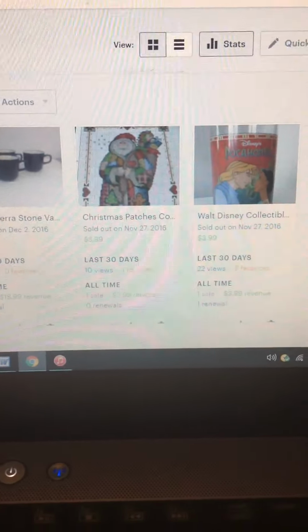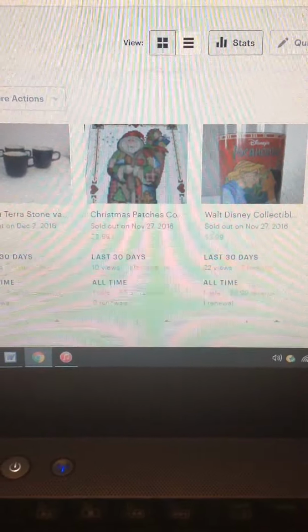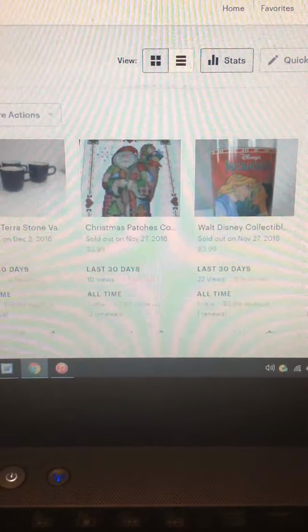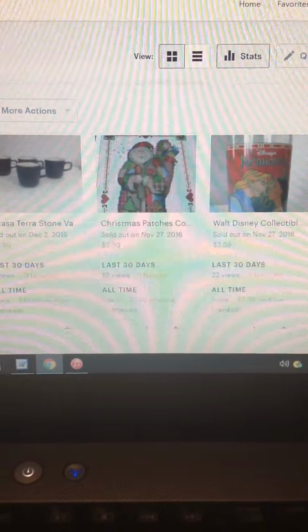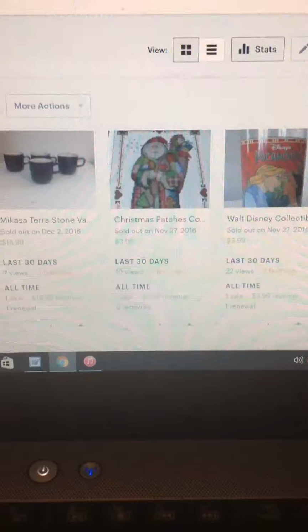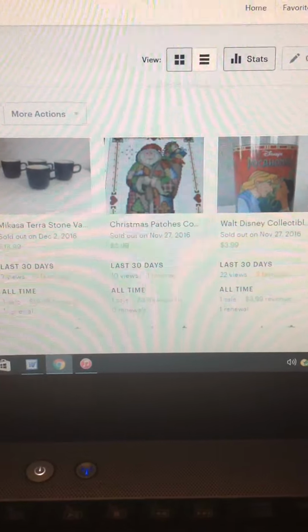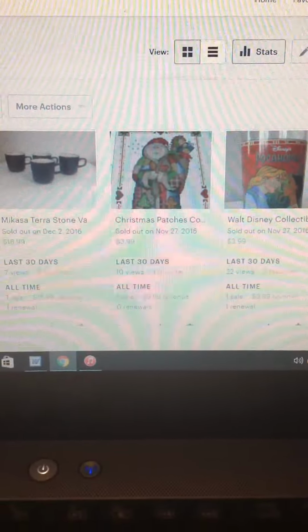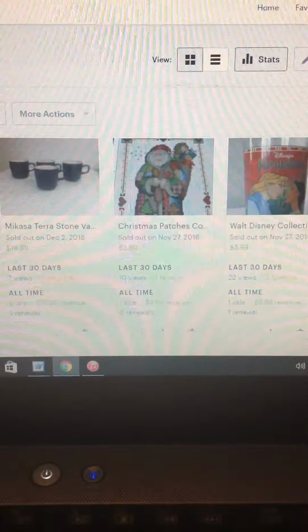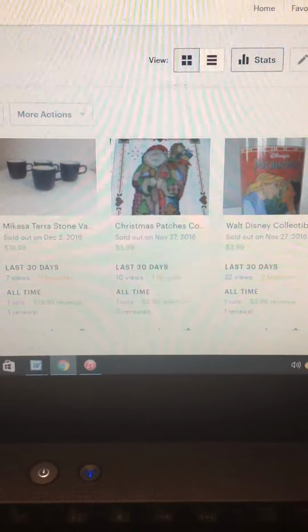The next thing I sold for $3.99 was this Christmas crossword. Wait, did I say crosswords? Ha! Not crosswords. Embroidery. It was an embroidery pattern. It wasn't a stitch set, it didn't have thread or needle or anything like that. It was just 2 pages, a pattern that you followed to make it. And so I sent that out. That sold on November 27th.